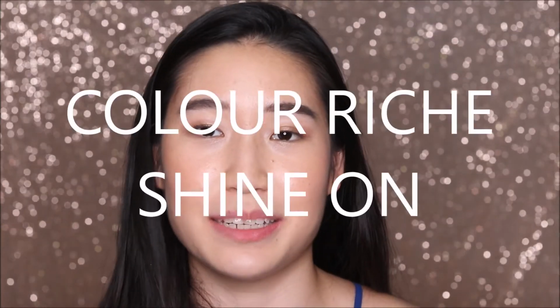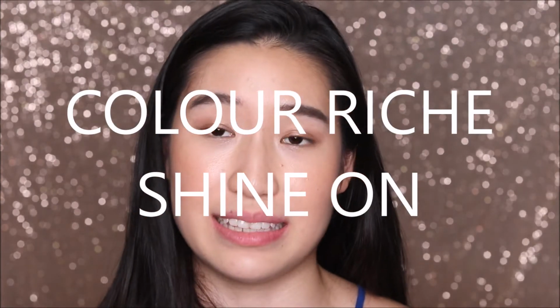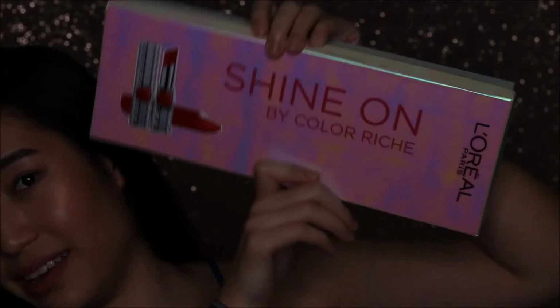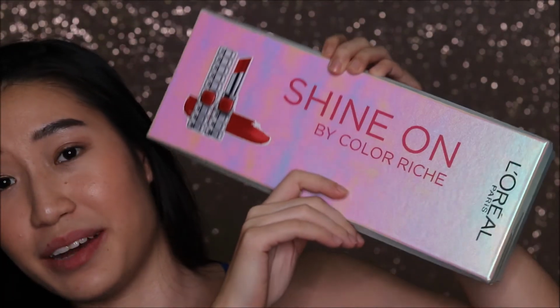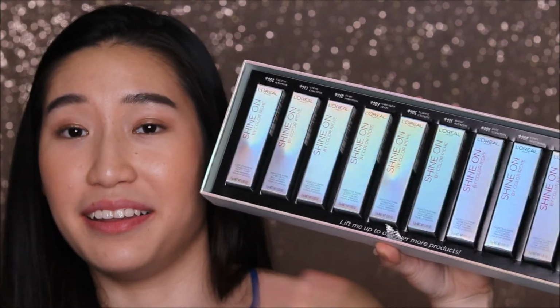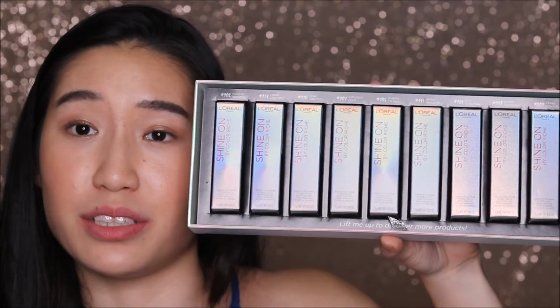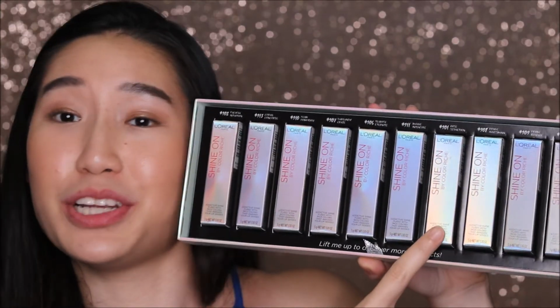Okay, so the next lipstick collection I have to recommend from L'Oreal is the one that they just released in Singapore, and I received the full collection. It is right here. Similarly to the Rouge Magique, it's really quite an extensive collection. This is called the Shine On by Color Riche, and this is how the Shine On Color Riche lipstick packaging looks like when you get it. I actually tried a lot of these lipstick shades throughout the past 2 weeks, and basically I just put them back in for demonstration purposes.